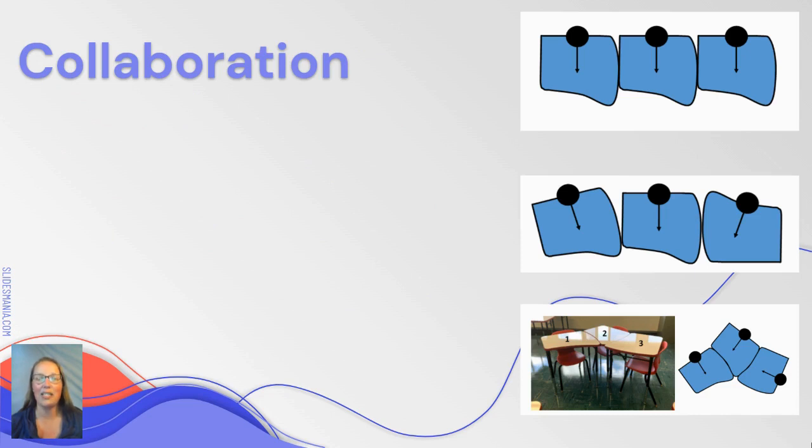First, we're going to talk about collaboration. There are opportunities to have your students collaborate in a COVID-safe way this year. The main rules are that the students are all facing in the same direction. So if they're working together, they should all be facing the work, whether it's a whiteboard or a Chromebook or something else on the desks in front of them. They should all be facing in the same direction.